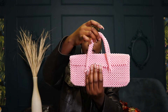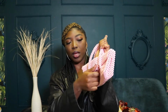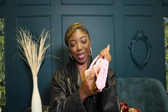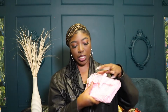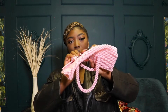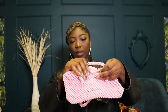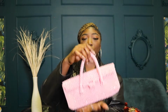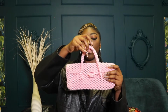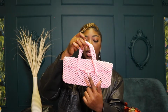The only thing I would say about this bag is that when you want to close it up, it's a tussle because you kind of need to get it through the hole. I don't know if you can see, but you need to get it through this hole here. But nonetheless, it is a cute bag, and I've actually worn it out before, so it is definitely still workable. You just need to be patient with closing it here.